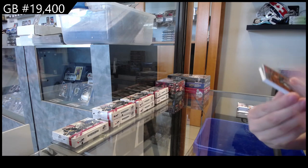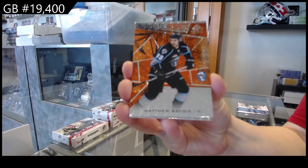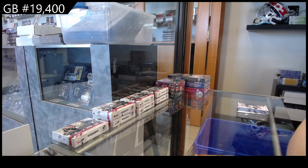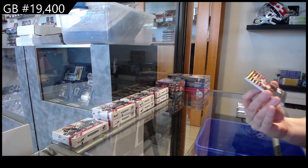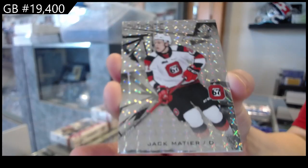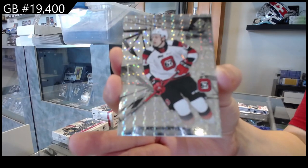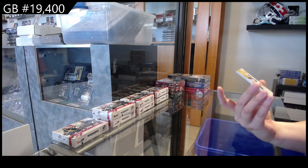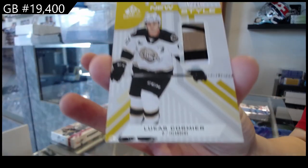Authentic rookies, orange number to $4.99, Matthew Savoy. Hold on 1 second. There we go. My live feed was about a minute behind. It was throwing me off. We have number to $2.49, Jack Mattier. Or Mattier. I'm going to go with Mattier. But feel free to correct me if I am incorrect. And we have number to $4.49, new style patch of Lucas Cormier.